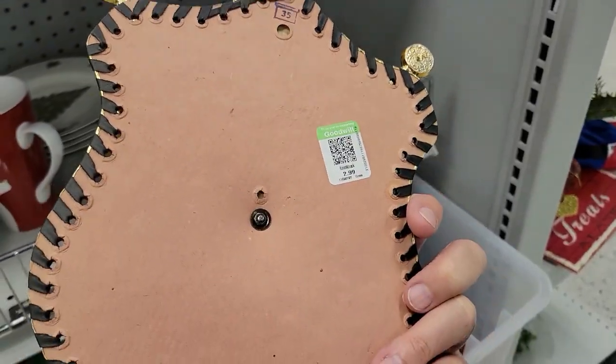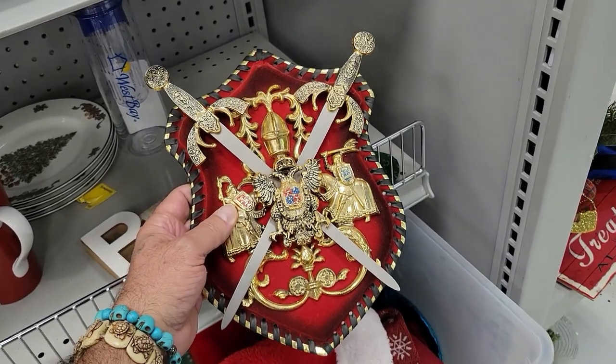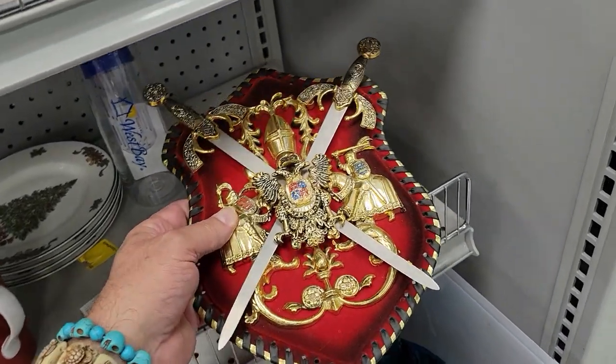It's number 35, but it's $3. It's kind of cool. Take a picture of it. I'm not sure who it is. I'll see if I can find it. Okay, off I go. Neat.